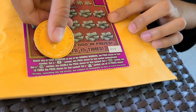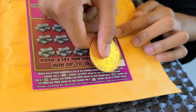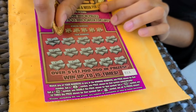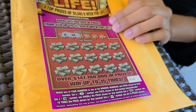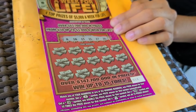We have a little coin here. All right, we have the coin bag. I assume that's better to say. The 2X and the 10X. All right, this is the number 13. And let's see what we have here. The number 8, the number 18, the number 15, 16, 27, and 26.